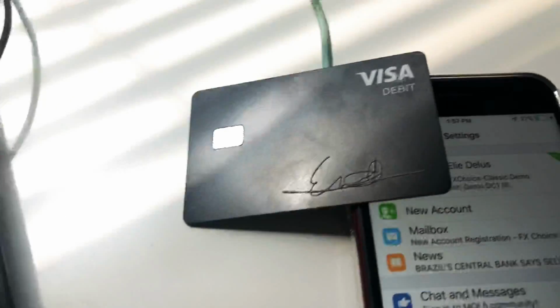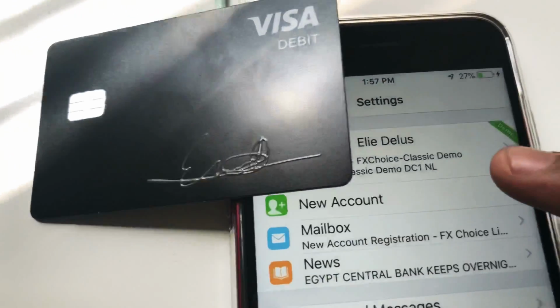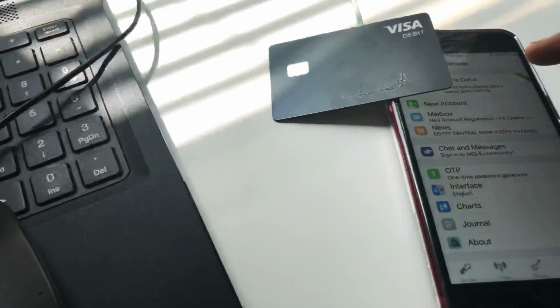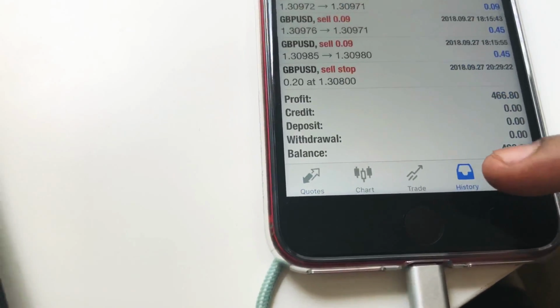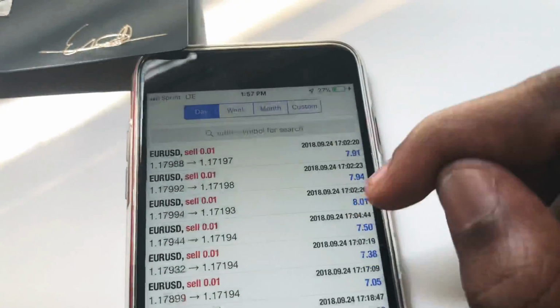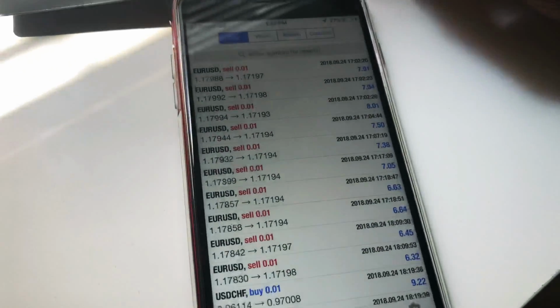So for people that aren't familiar with this platform, whenever you have a demo account, it'll have the demo badge. So let's go back to the live account and let's look at our history for today. All of these trades you're seeing right now are in the history, which means these are trades that are already closed.